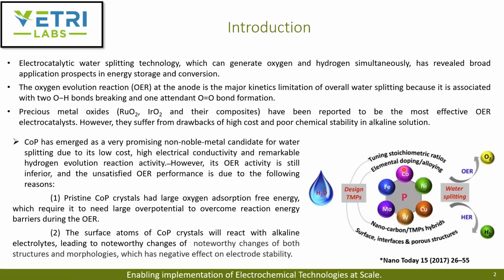The kinetic limiting factor of the overall water splitting is the OER reaction, because it involves breaking two O-H bonds and also the formation of one O=O double bond. Mostly precious metal oxides have been reported to be the most effective electrocatalysts. However, they suffer from high cost and poor chemical stability in alkaline solution. As a result, people have tried to identify other electrocatalysts, and transition metal-based catalysts have played a significant role in improvement and cost reduction.